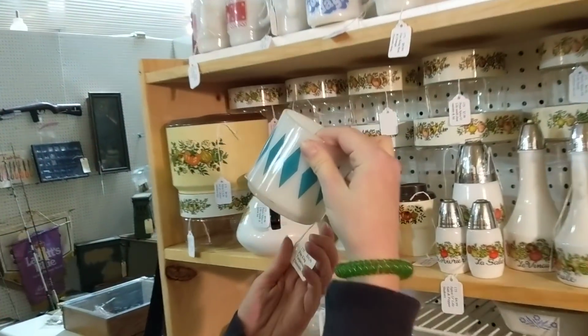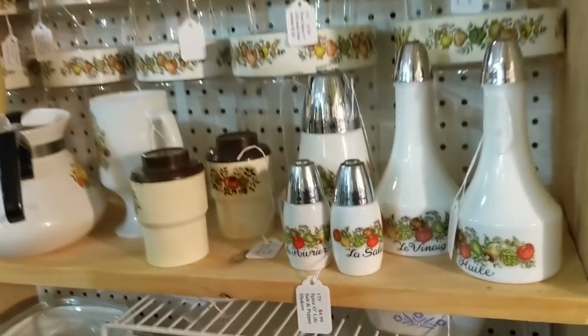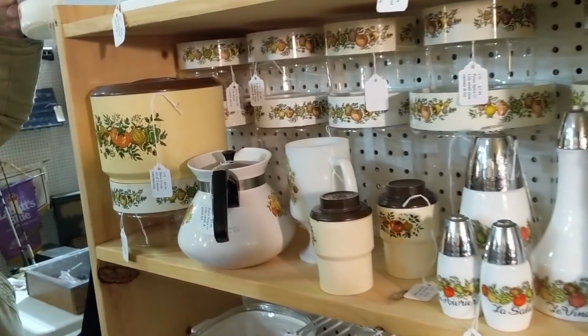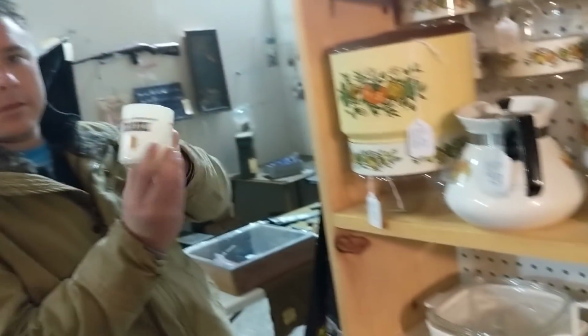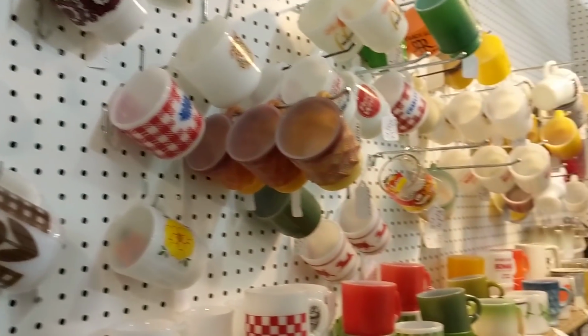That's cool. I really like the diamonds. 15. Wow. They have some cute mugs. Is this Spice of Life? It is. Spice of Life. And I know that from Michelle, Thrifting 101. Watch her videos. Today is Father's Day at Bonanza. Oh, that's a neat Bonanza mug. You should buy it. Those restaurants, they were yummy back in the day, in the 90s, 80s. $7. Father's Day mug.